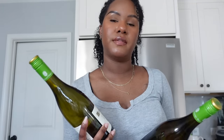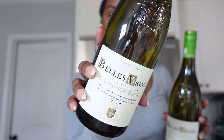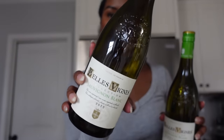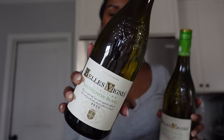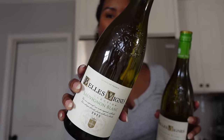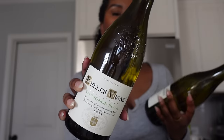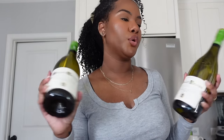Bomb. And then I got some white wine. I got two bottles of my favorite Sauvignon Blanc from Trader's, the Bell's Vignettes. I showed this at the end of our last vlog. It's just the wine that we had. So if you're looking for a good cheap Sauvignon Blanc, then you would like this one. It's very crisp, kind of lemony, kind of fruity. So it's really good with fish or a white sauce pasta, and or if you're doing a charcuterie, it's delicious.